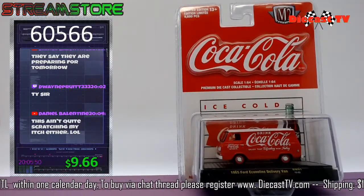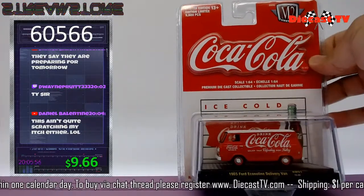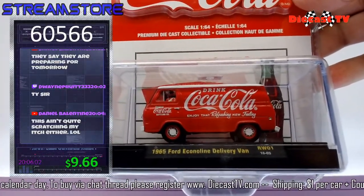M2 Machine Coca-Cola Series Limited Edition, 9,600 pieces. Look at this beauty. 65 Econoline delivery van. Enjoy that refreshing new feeling.